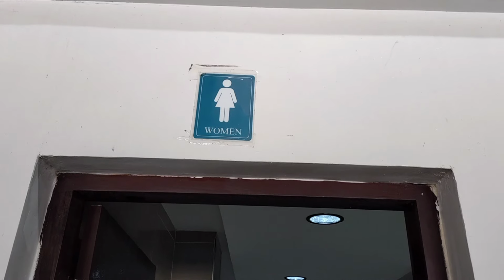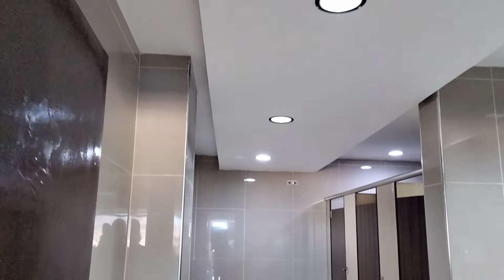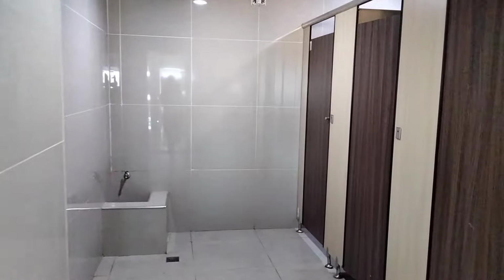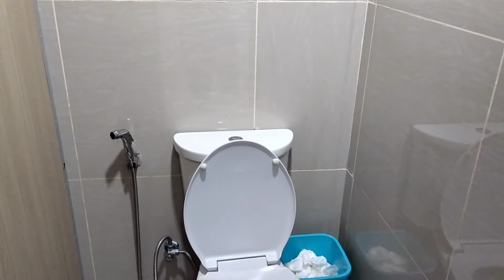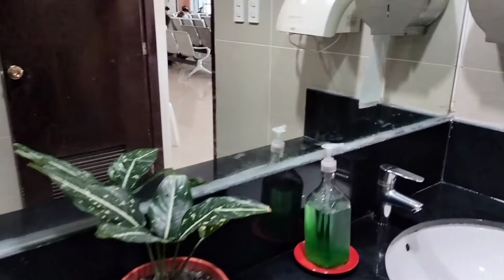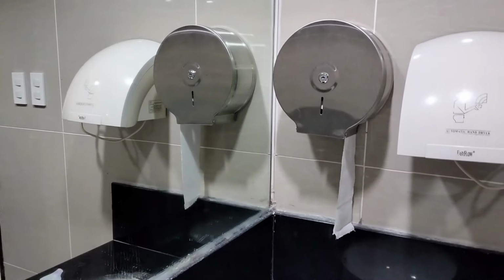One last little tip about the Philippines. When you go to the toilets, don't run straight to the toilets to do what you need to do. Well, not if you need toilet roll, because it might not be there. It might be outside, so you need to grab it first. You can thank me later.